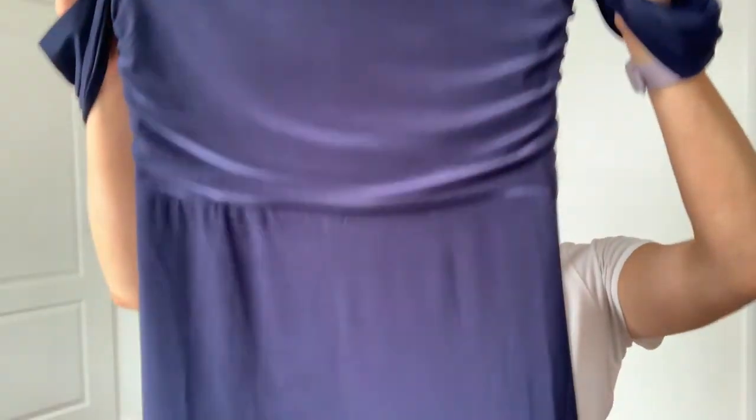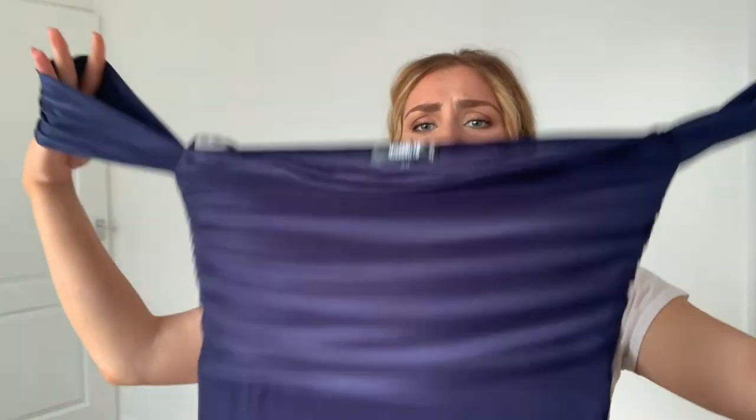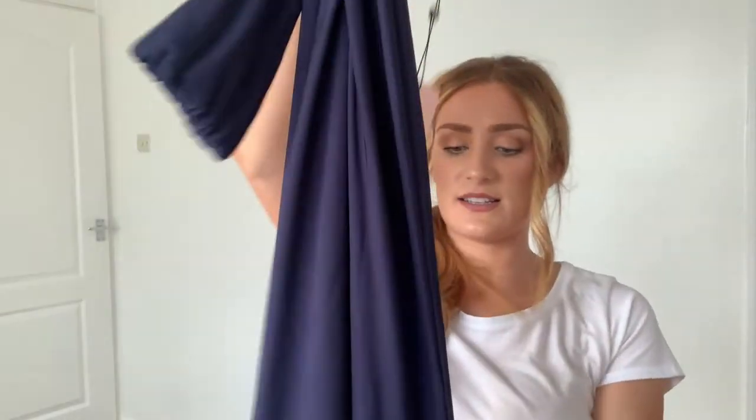The last dress I'm trying on is another Misguided dress. Now it's navy in colour and it's a bardot dress, so it's got the wee pockets at the side. It is full maxi and it does have a wee fishtail. Now, this dress was £30, so an absolute bargain. However, clearly comes with the quality.